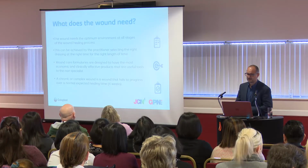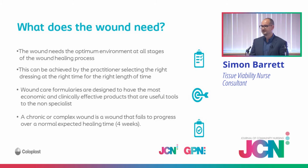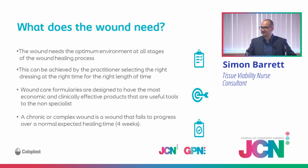I think we all know that the wound needs the optimum environment at all stages of healing. So the optimum environment is warm and moist. Yeah, so we all want a warm and moist environment. It can be achieved, or assisted in being achieved, by providing the right dressing. The dressing hopefully will provide that environment.